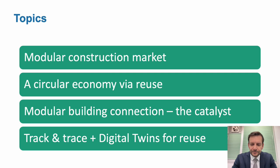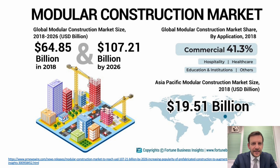I'm sure this is something you have seen before and may have heard today from others as well. The modular construction market is quite big already and is growing at a fast pace. It is expected that by 2026 it's going to be over $100 billion. It is not only covering commercial, but also hospitality, healthcare, education institutions, as well as, of course, residential housing. So we are talking about a market that has come to stay and is not a secondary market as it was maybe considered a few years ago, but a shift in the construction sector and a market that will dominate from the next few years on.